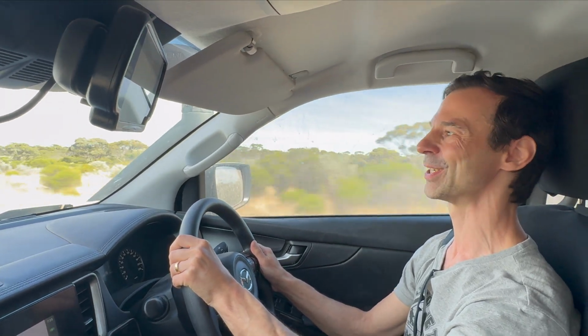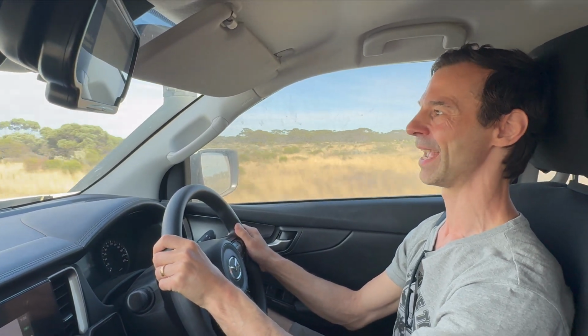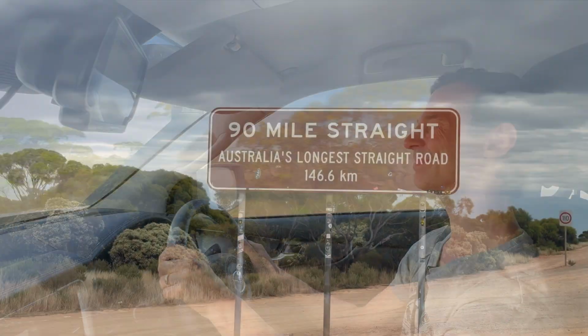And today we are going onwards, westwards towards Norseman. This is the final leg of our journey across, and we'll see you there.